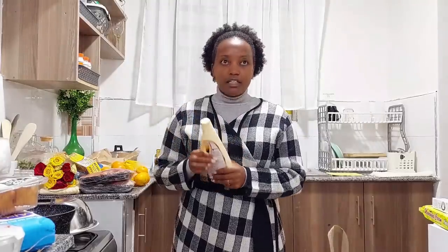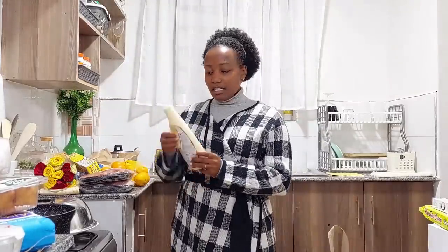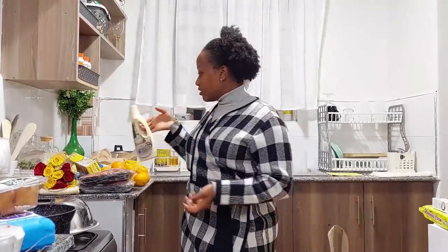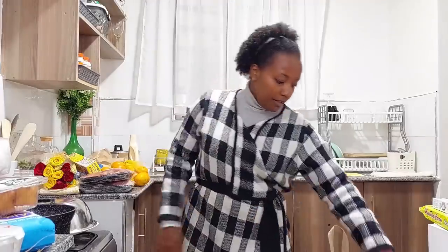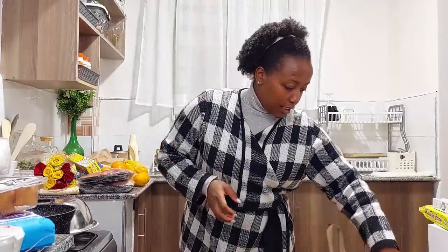So yeah, I think this was 210. They have a bigger one for like 380, but I always just buy the small one because I don't need a lot of it anyway. Then I got myself the CB natural argan oil for my hair. I like that it's light. My hair doesn't do well with heavy oils, so I had to get this one, and I've used it before and I like it and I love its scent. I can't remember the price, but I really like it.